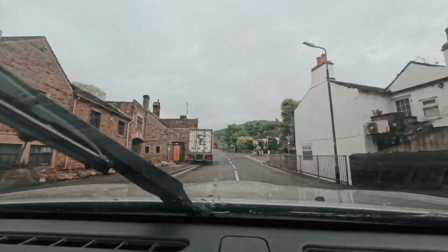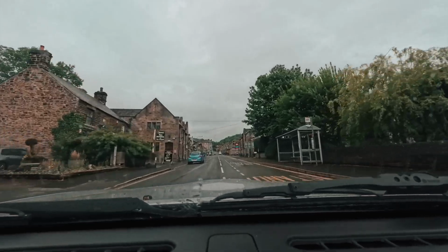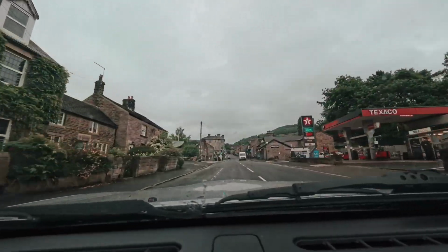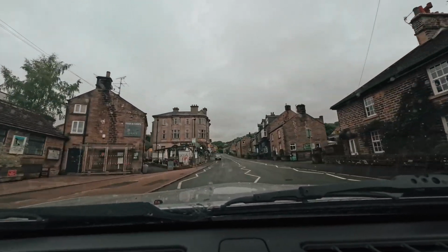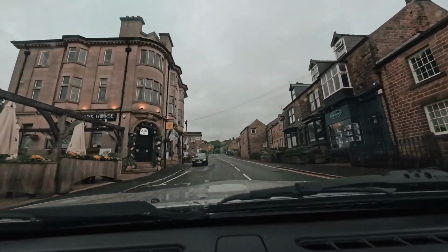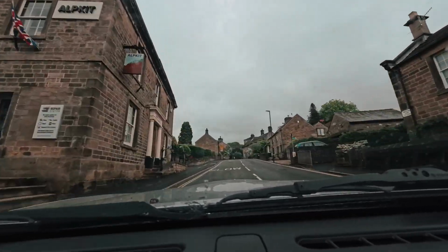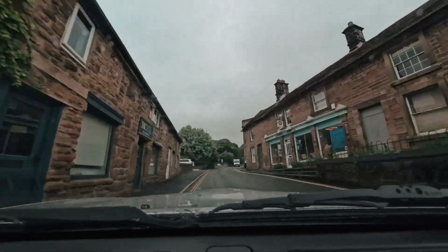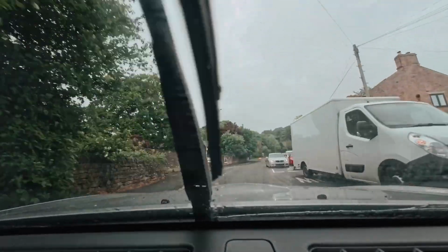So we're just heading into Hathersage. It can be quite busy, especially on a Sunday lunchtime, so we'll try as best to all stay together. We are tramming through the beautiful little village of Hathersage. Like I say, we'll try as best to stick together, but it might not be easy.